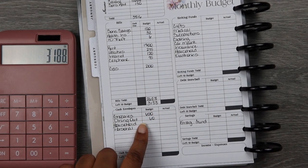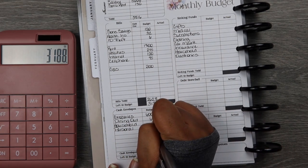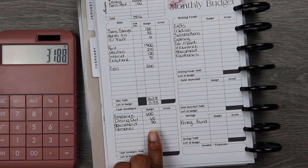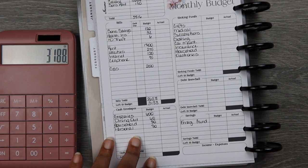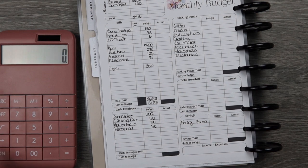I'm going to reduce my household, and I'm going to take that down to $20 per week. And that will be $80 for household. Personal, I'm also going to give myself $20 per week in the month of February, so that's another $80 there. If I see I'm not spending or whatever, I may reduce this again in March, but I'm going to try to hold still. 600 plus 60 plus 80 plus 80, 820.